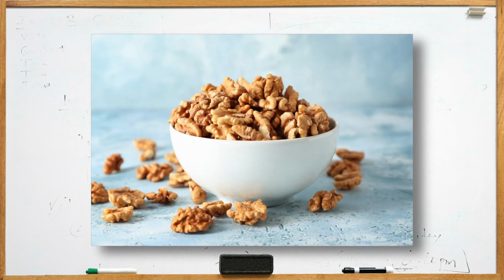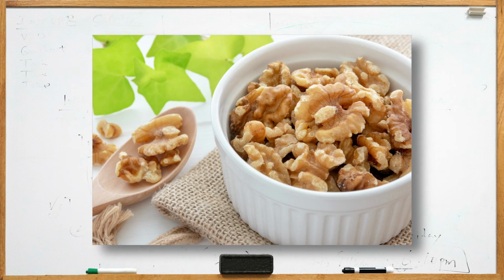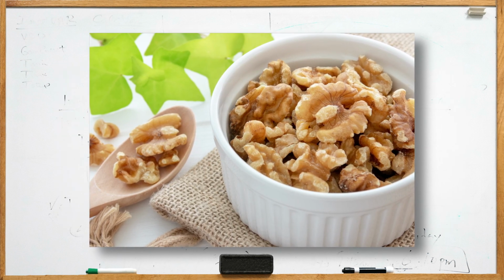Walnuts. Not only are walnuts loaded with protein and healthy fats, they also contain a lot of omega-3s. Research has shown that the omega-3s in walnuts may help improve memory and learning ability. 1 cup of walnuts can satisfy your daily omega-3 requirement.